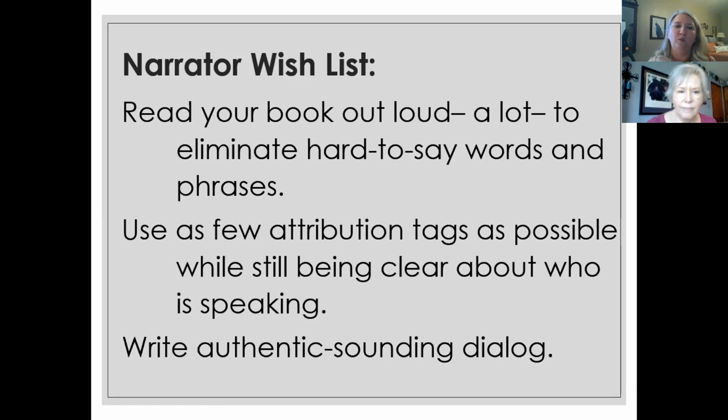Another thing they wish that we would do is use fewer attribution tags. Said is the most common that they like, because the word said, like Hedge said, Evan said, kind of disappears as they're reading, unless after every line of dialogue it says so-and-so said. If you've got 20 of those on a page, that's a lot of saids. Not that they want you to say they surmised; said usually works really well, if you don't use it too often.